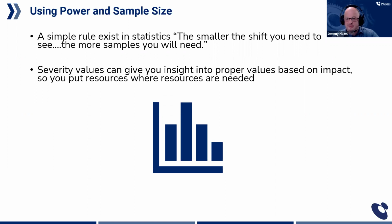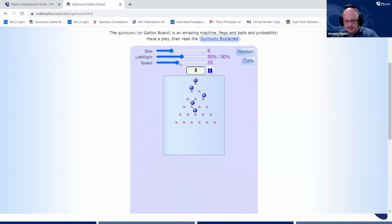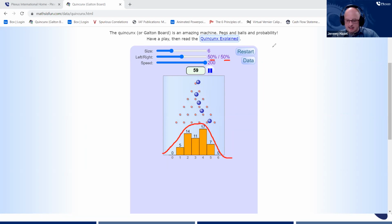Now, to illustrate this, let me show you something. There's a really fun game out here. Let me bring it up for you. This is one of my favorite games to play in training. Let's go ahead and speed this up a little bit. In this game, there's a 50-50 chance the ball goes to the left or to the right. Statistics says that given enough observations, you should get a normal bell curve. This is true. Now, let's say that I want to add wicked variation, like 90-10. So now there's a 90% chance that it'll go one way. How many samples do you think I'm going to need to see that something shifted?